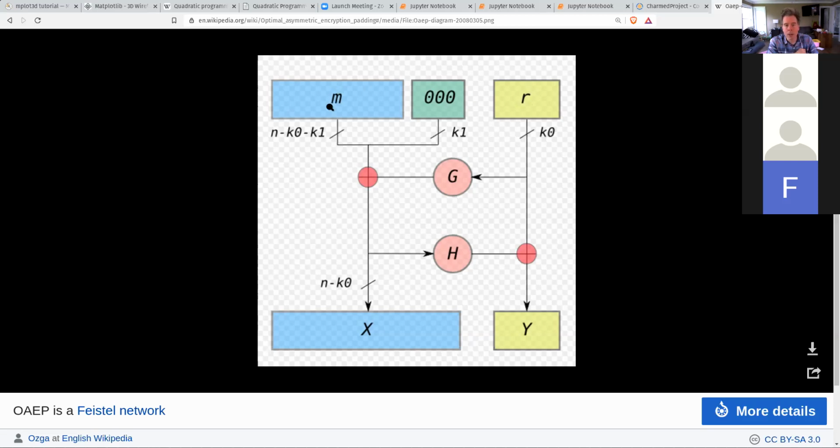So this M here is the message, and R is also a fixed size, and this entire input has to be a fixed size. So you might have to pad the message with zeros to make it however long it has to be. And then you run it through this process, and notice that this process is a lot like a Feistel cipher. The right side goes through some kind of transformation, and in this case, it also does it the other way.